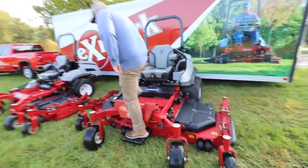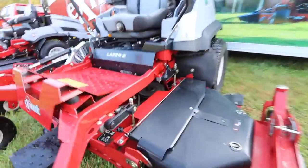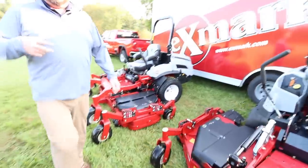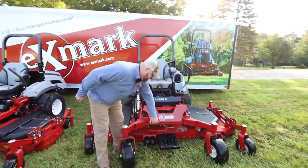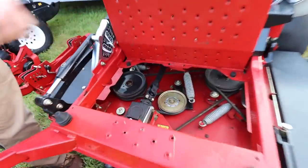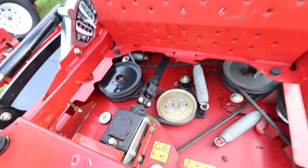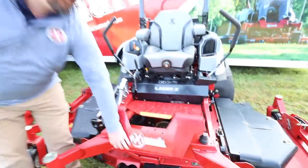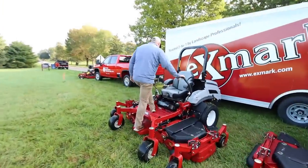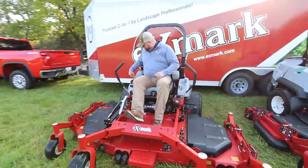Yes, sir. Do you see the pulleys in that thing? Look at that. Jeez. That's some big pulleys, bro. And another completely different setup that a lot of people don't realize too. This is run off a drive shaft. Okay. That comes down in and then which runs your deck. Okay. So it's not belt driven, it's shaft driven down to the deck. There you go. That's actually, I've never seen that on an Exmark. There you go. Only on the diesel. Only on the diesel, okay.